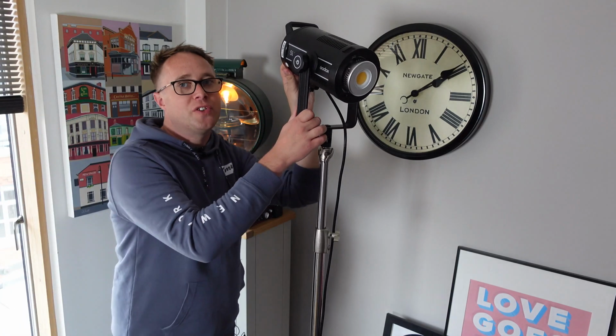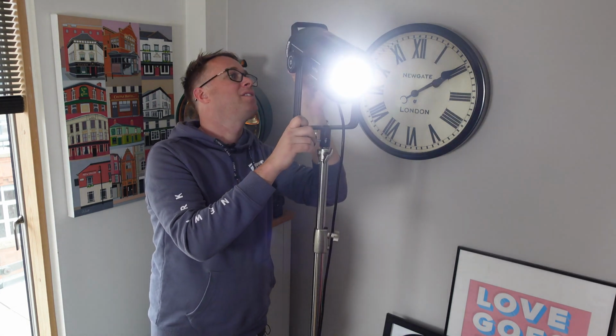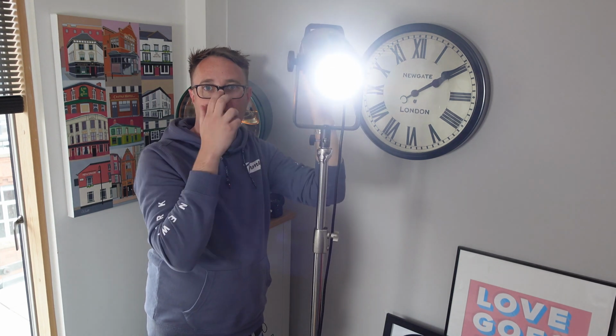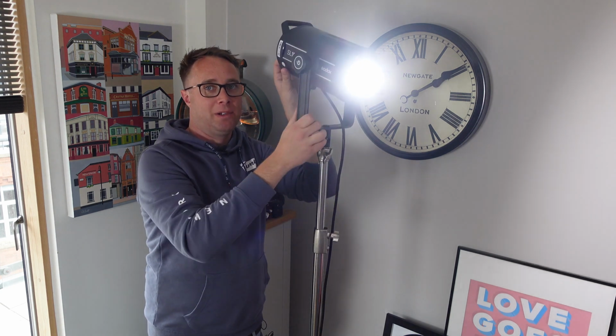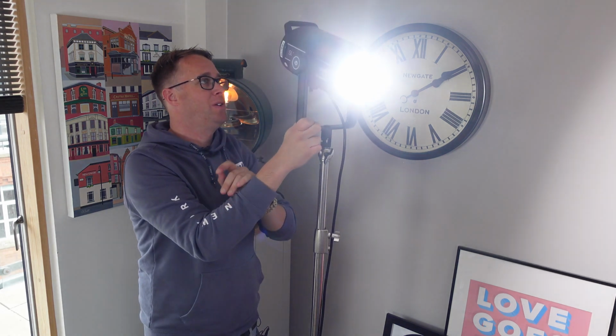And if I switch this on, you'll see it is literally like having a sun in your room. Now, this is just insanely bright. You can switch the fan on and off. That's without the fan, and that's at 75%. So if I just dial that up to 100, you probably won't really get this on camera, but this is certainly not something you would want to look directly into. It's an incredibly intense light source, and that's with the fan switched on.